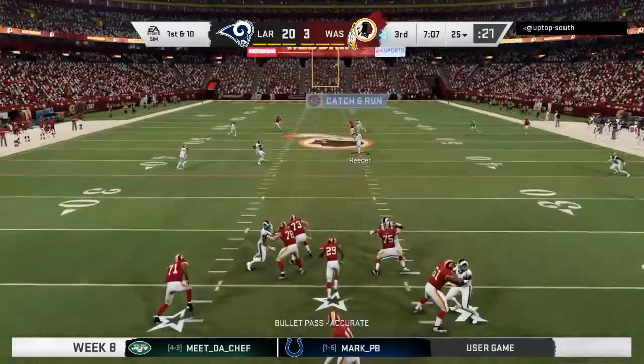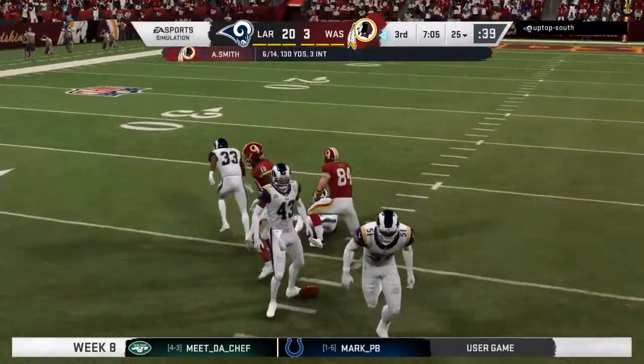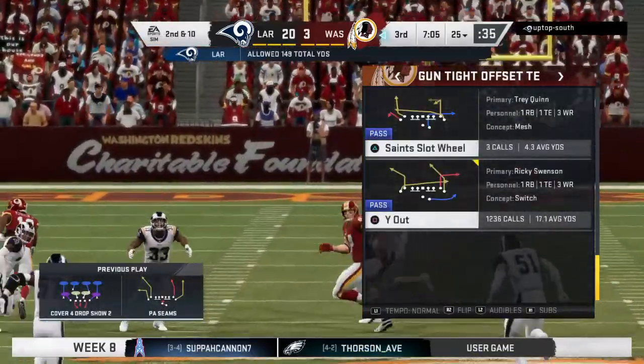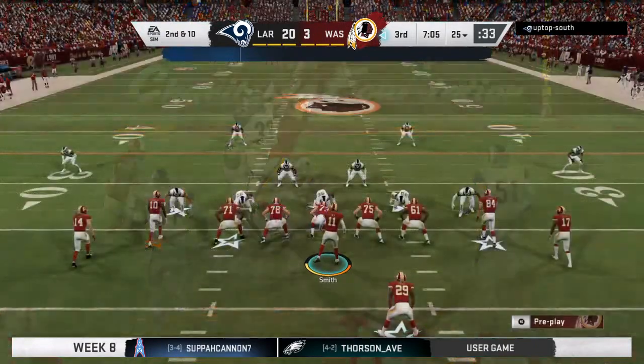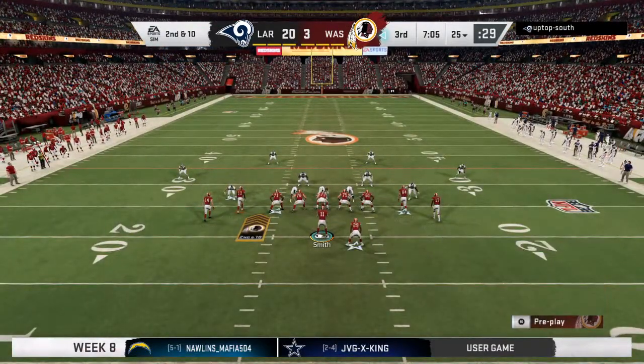Give the quarterback some confidence. See what happens. He's going to fire one deep over the middle. And he couldn't hang on. Would have been their 4th pick of the game. Instead, 2nd down. An incomplete pass leads to 2nd and 10 from the 25.